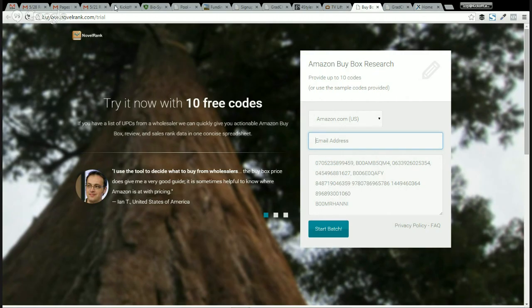So, taking a look at the rest of the page, your call to action, start batch, still kind of confuses me.